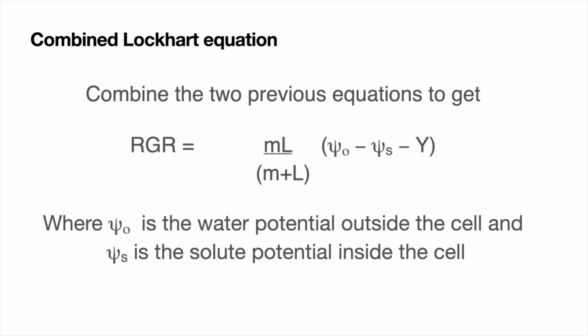The combined Lockhart equation now is defined as relative growth rate, RGR, is equal to m, the cell wall extensibility, times L, the hydraulic conductance, divided by m plus L, times the water potential on the outside of the cell minus the solute potential on the inside of the cell. These latter two terms are sort of similar to the pressure, but represent a slight variation from the previous equation. These two terms, minus y, the yield threshold, provide us a term for effective turgor pressure, similar to the previous equation.